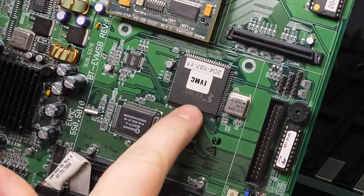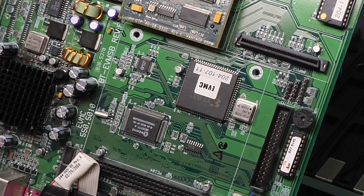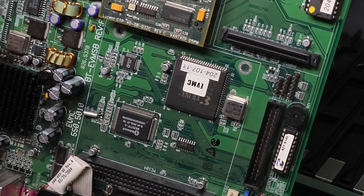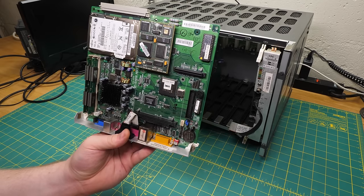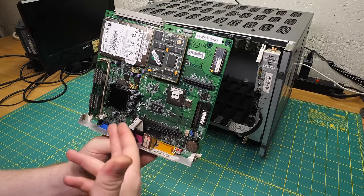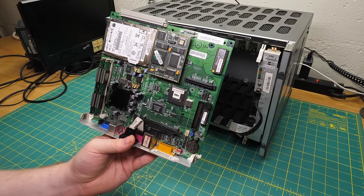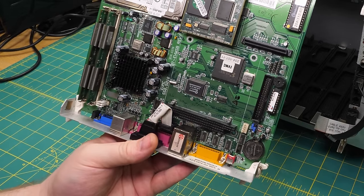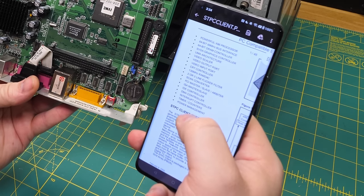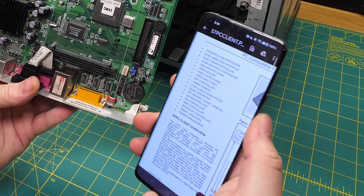There is a Xilinx something or other down here. No idea what that does. That's going to be an FPGA or a similar device. I don't have the chops to analyze those, but most likely it's just basically providing glue between the various components. I did notice that there's no floppy drive controller on here. Yeah, this actually does not list a floppy drive controller, just an IDE controller.